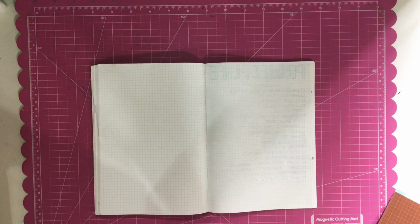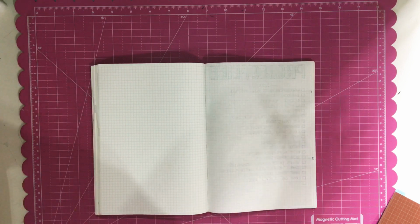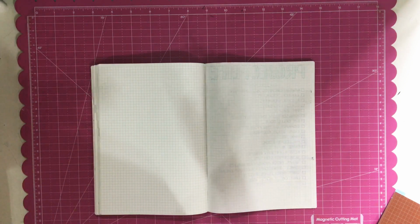I enjoy bulk crafting. So I go and I play and I paint and I stamp and I go, and then I have to take a break. So Hobonichi is great because I can do that in bulk when I want to, or I can do it daily when I want to. So I try to just prep a little bit.